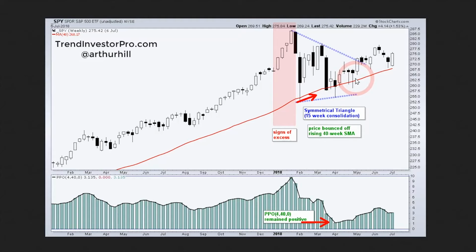And the fourth thing, or third, I don't know how many I've got here already, was a symmetrical triangle formed. And what is the symmetrical triangle? It's a bullish continuation pattern. It basically represents the pause that refreshes. And yeah, it was a tough pause to sit through, but it's important that you put the pattern into perspective.